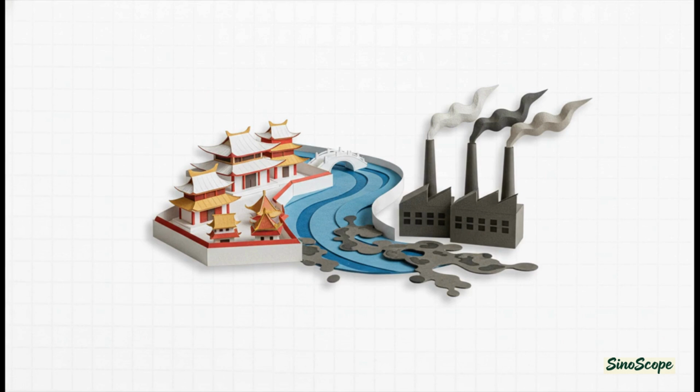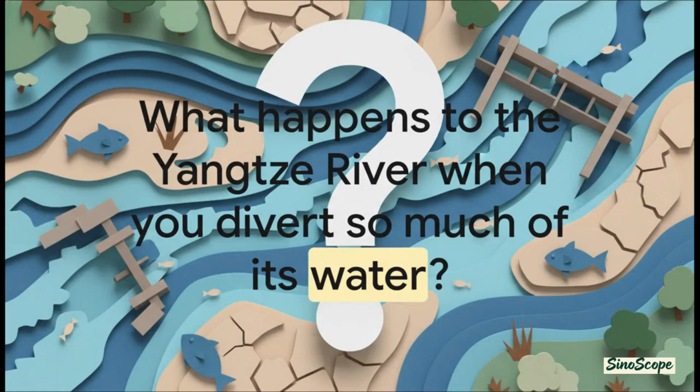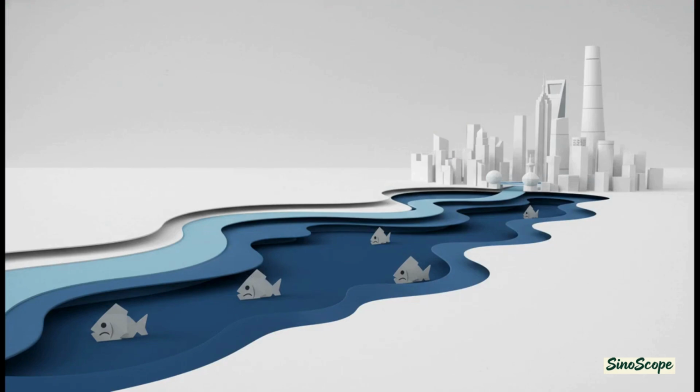So you have this very real danger that you're just creating a massive pipeline to ship contaminated water to the very people you're trying to help. Now, that's a serious problem, but there's an even bigger one lurking. This whole project siphons off a massive chunk of the Yangtze River's water. So what happens to one of the most important rivers in the world when you suddenly take away that much of its flow? Well, you get something called the Yangtze deficit.